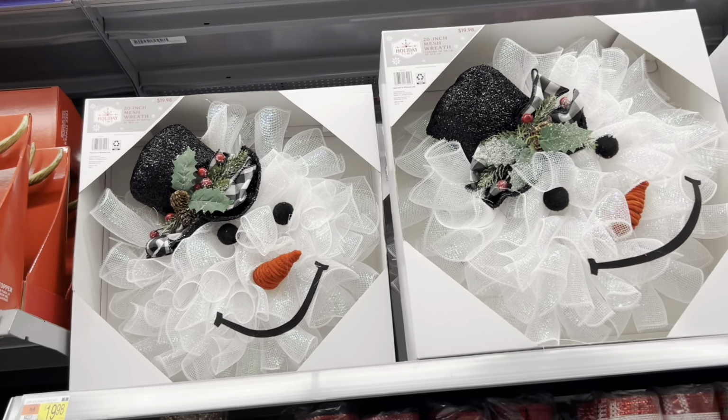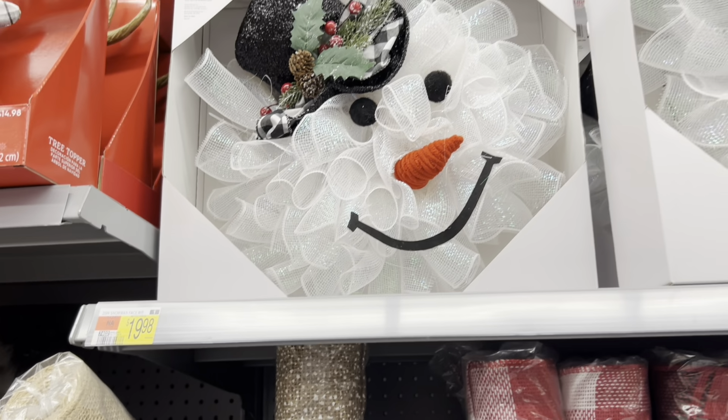How cute is that wreath for your door? I got a charge out of that.